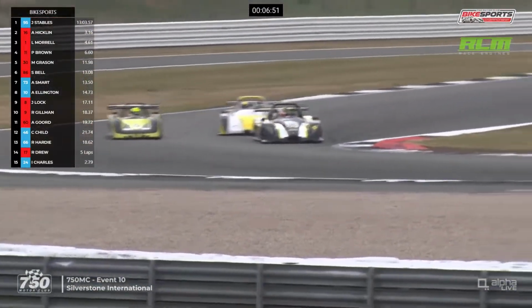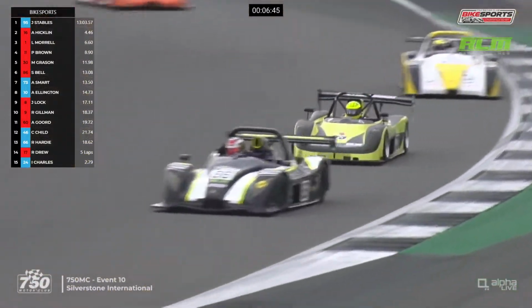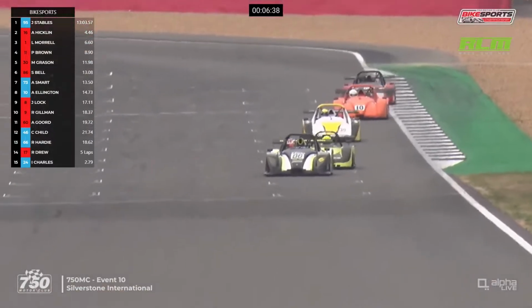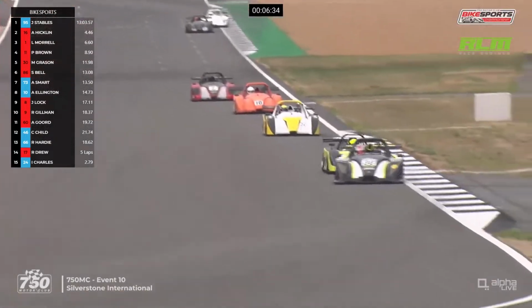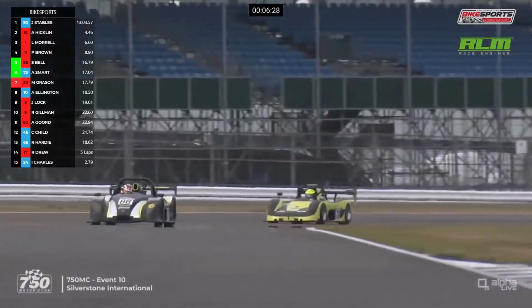3 abreast, in fact, into Vale Corner, and Mark Grayson has been mugged there by a couple of places, because Alistair Smart in the bright yellow 73 and just ahead of him Stephen Bell both get a place each. Yeah, we've got about 6 minutes and 40 seconds of this race left to go, so good scrap here between Stephen Bell and Alistair Smart, and that is now the scrap for 5th and 6th positions with that change there.